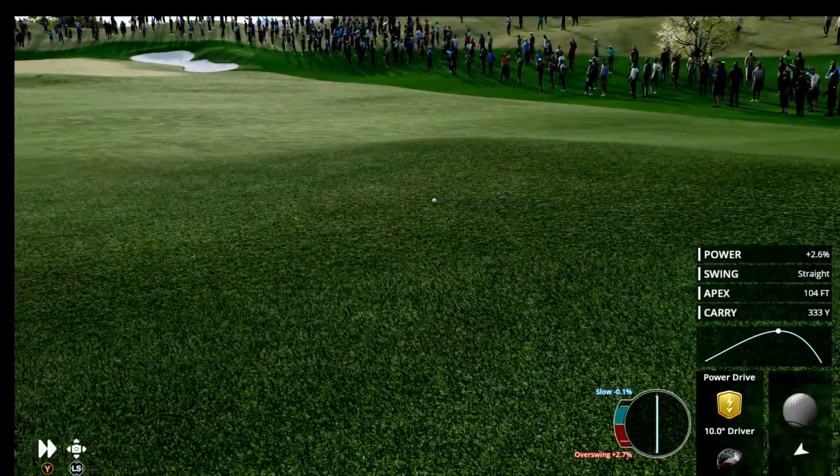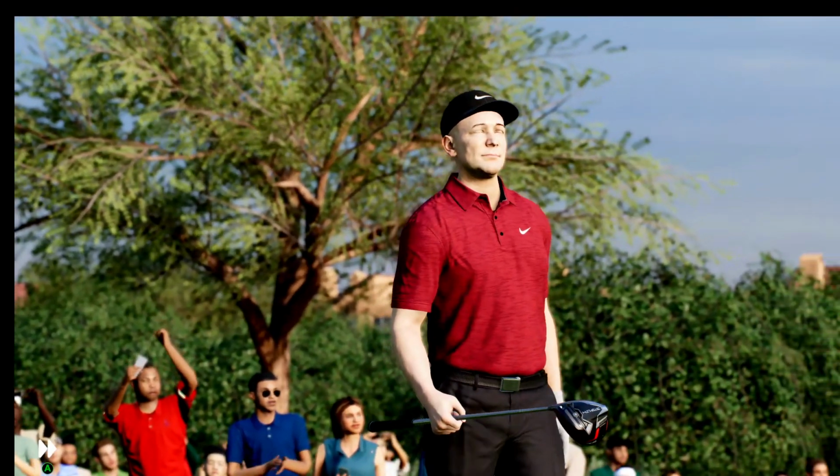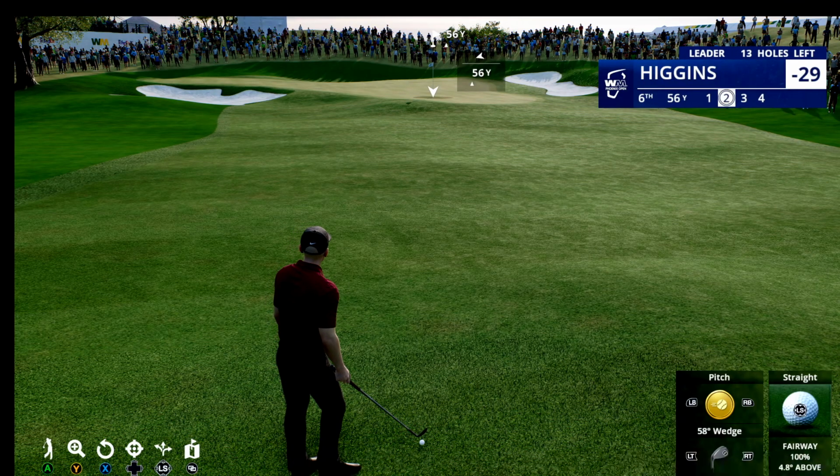Driving's been sensational all week, and here's another one that's going to set up nicely in the fairway. So a big drive, and not much needed to carry here for his second.